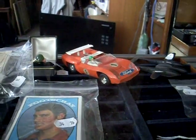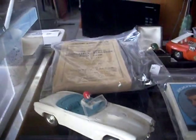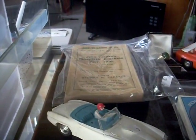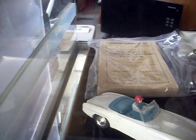Some cool slot car races as well. Little Mercedes, scale extras. The John Winston's Cricketer's Almanac for 1916. Pretty amazing bit, quite a rare piece. It's in very good original condition. A little bit of damage on the spine and that's about it.